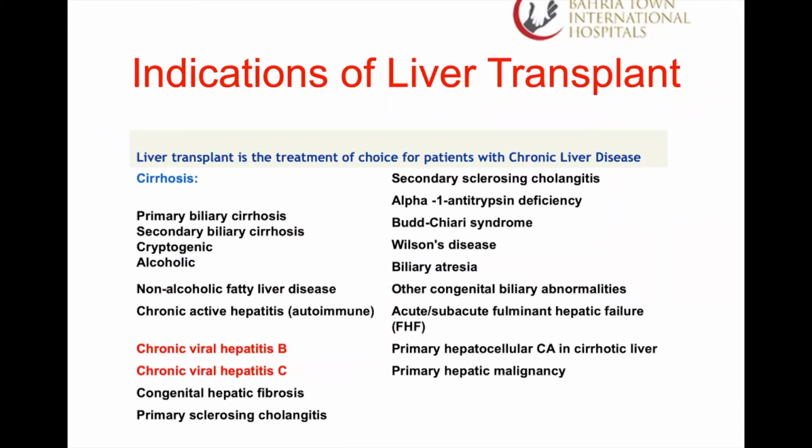As most of you know, the indications of liver transplantation are based on all those conditions which can cause liver cirrhosis, such as primary biliary cirrhosis, secondary biliary cirrhosis, non-alcoholic fatty liver disease, and obviously hepatitis B and C. And then there are some metabolic or congenital problems which can cause liver failure. In Pakistan, the commonest cause is hepatitis C and hepatitis B related chronic liver disease.